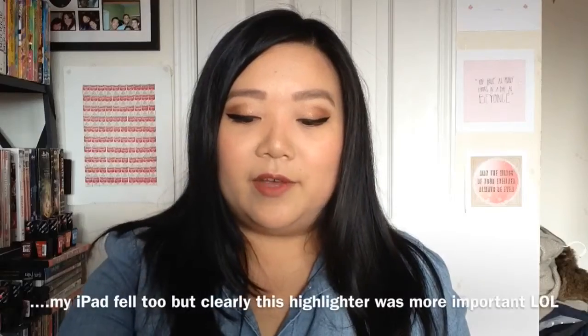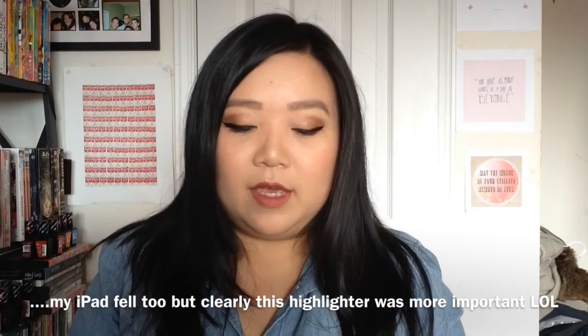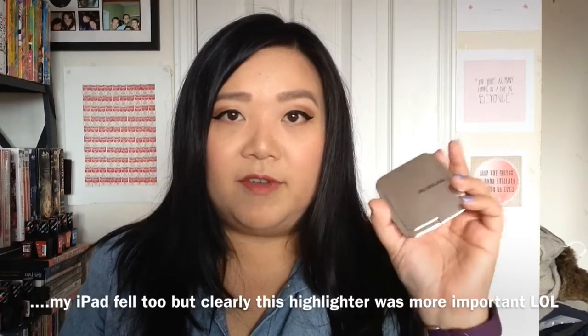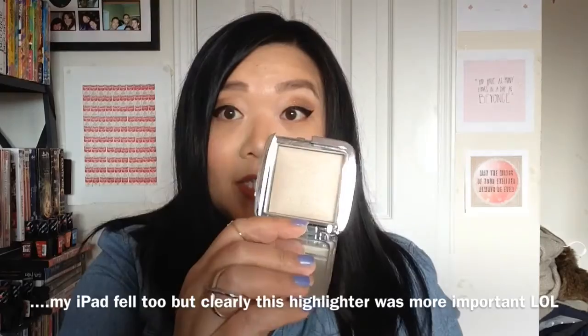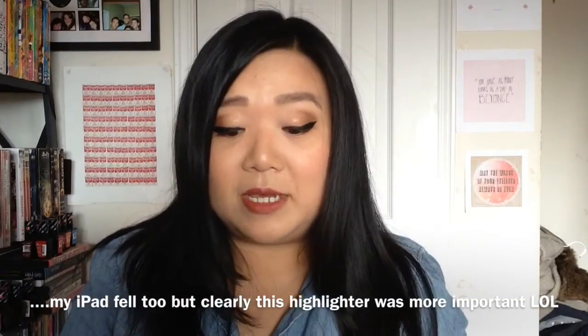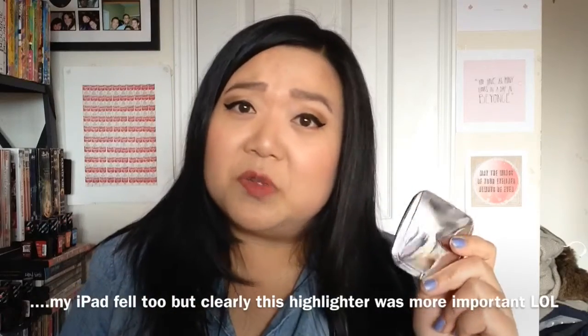Okay, that was a little bit of a panicked moment. I'm in the process of reorganizing my collection because I have too much stuff, and this fell and I was so worried to open it, but it's fine. So as you can see, if you drop it on the ground, it'll survive for the most part, but don't feel the need to test that out.